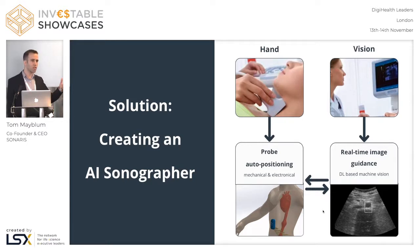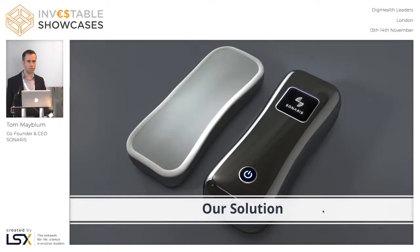And instead of the vision of the user that has to look at the image in real time, we use computer vision, and specifically a neural network that we train to automatically detect the blood vessel that we want to target. This is able to guide the ultrasound to the right spot automatically in real time. When you combine these two together, you get a fairly easy process of use.